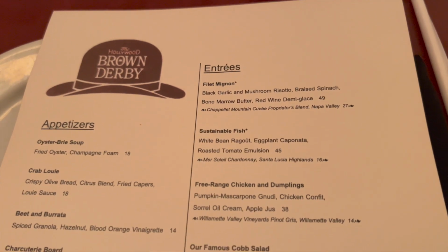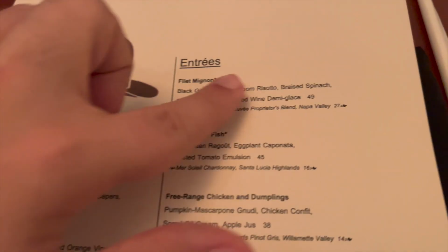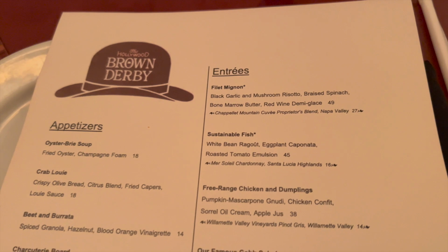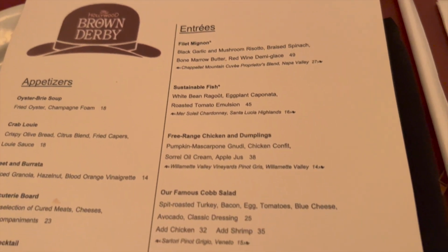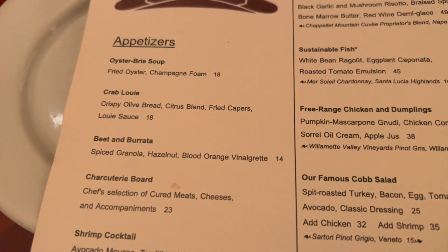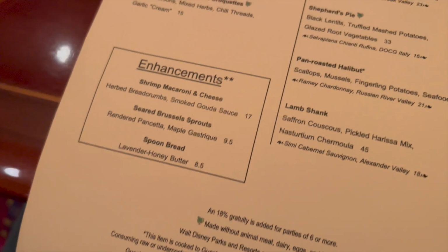So there's a look at the menu. Molly went with the filet. Our server totally convinced me of it. And then I went with the halibut. We also got a thing of the crab Louis and the Brussels sprouts.